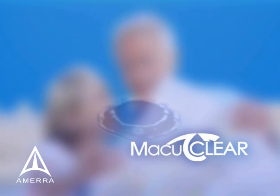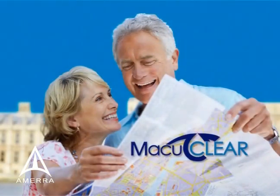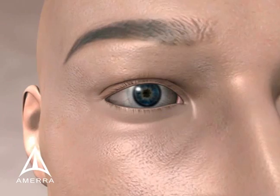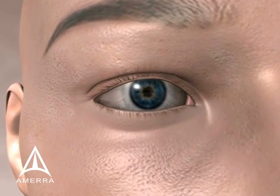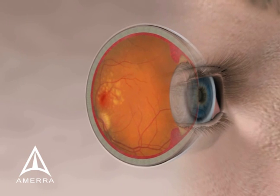MacuClear Incorporated has developed a topically administered drug for treating and preventing the progression of AMD from the early stage, or dry form, to the late stage, or wet form, and blindness. MacuClear's drug was developed by Dr. George Cho, who led the discovery of timolol, the pioneering treatment for glaucoma.